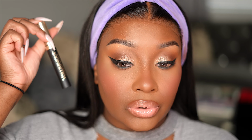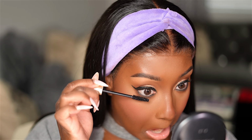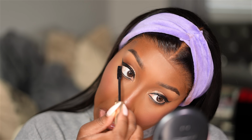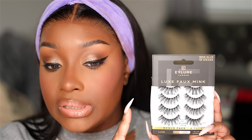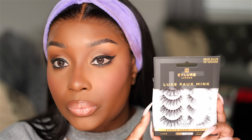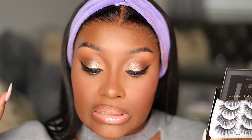And then I'm gonna use the L'Oreal Voluminous Mascara again, except this time we're gonna use it on the bottom lashes. And then for lashes today, I'm gonna be using these Eylure Luxe Faux Mink lashes in the style Regal. And I'm just gonna take one pair of these. We're gonna apply these bad boys. So let's go ahead and put the lashes on.